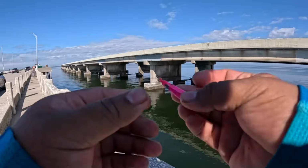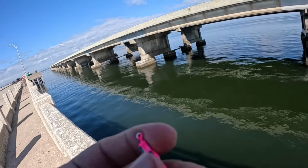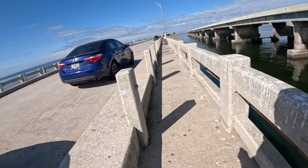So I had to cut the hook off of this pompano jig, but I'm going to use the teaser, which is usually what's more effective anyways. So I'll show you guys exactly how I set it up right now. And I cut this with some bolt cutters, so let's see if it does me any luck.